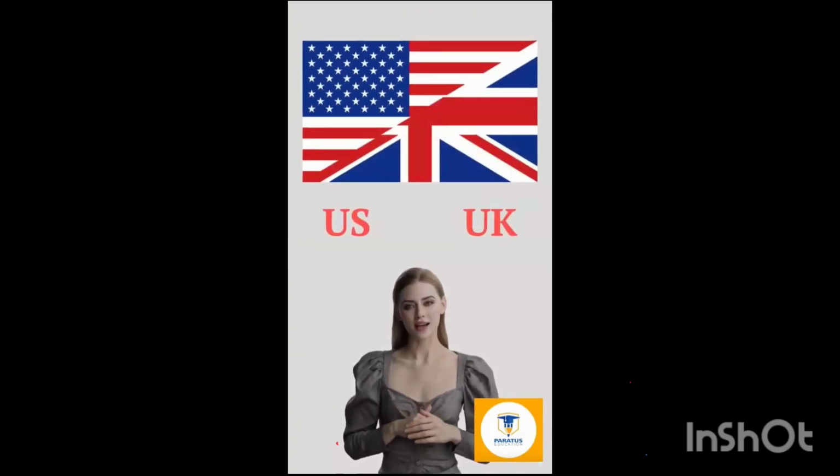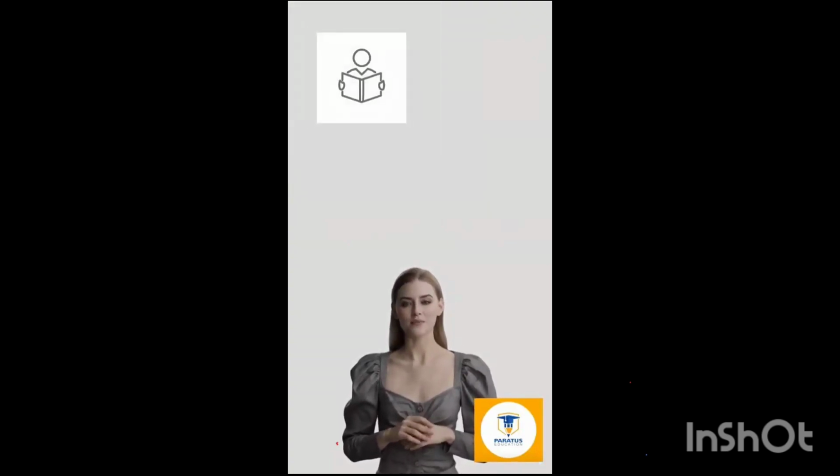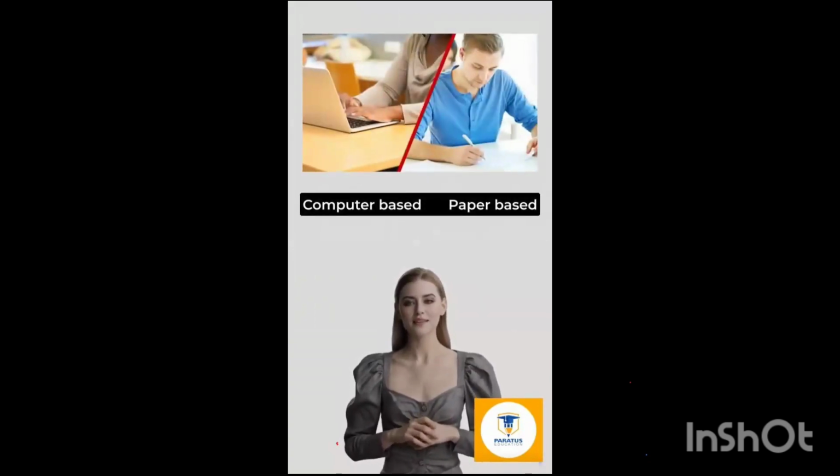IELTS is based on International English, meaning that it recognizes both American and British spelling, grammar, and vocabulary. In fact, you can even mix them, as long as your spelling is consistent. Once you spell a word one way, you can't later spell it differently. It tests language use as a whole, covering the 4 main skills of reading, writing, listening, and speaking. The exam can be taken in 2 formats, paper-based and computer-based.